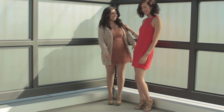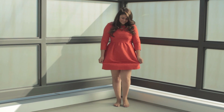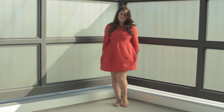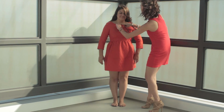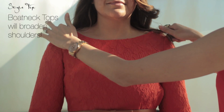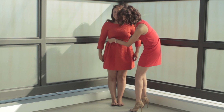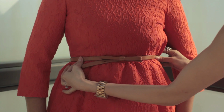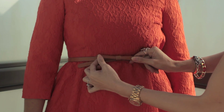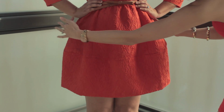So this dress is a perfect silhouette for full-figured fabulous Candy, who lacks curves, because it will give her the illusion of fullness. For girls who have sloping shoulders like Candy here, boat neck tops are the best because it will make your shoulders look more horizontal. Again, let's emphasize her waistline with this cute little bow belt. As you guys can see, this belt adds to the fullness of the bubble skirt, creating an hourglass shape.